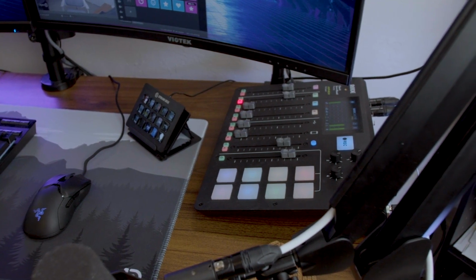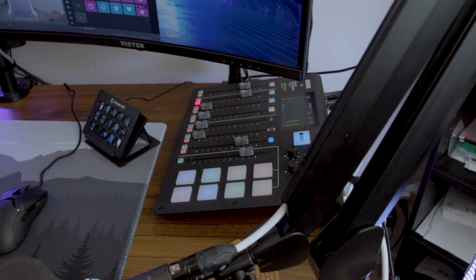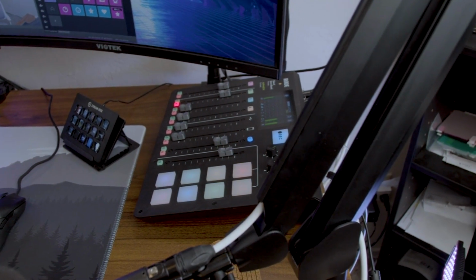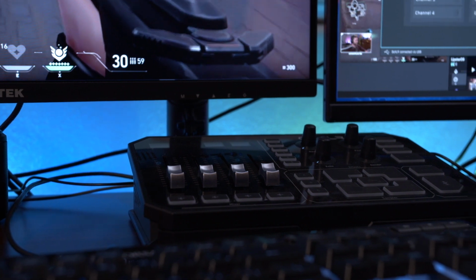Both of these microphones go into the Rodecaster Pro, which is a professional podcasting solution to all of your audio needs. You can have up to 9 different audio inputs as far as I can tell off the top of my head, maybe more, but you can do 4 XLR mics and a whole bunch of other inputs as well, including Bluetooth, so you can connect your phone to it for phone calls or whatever you want to do.